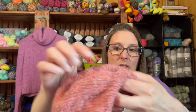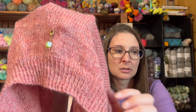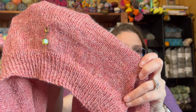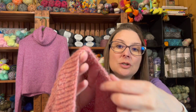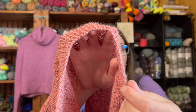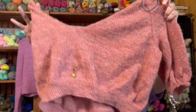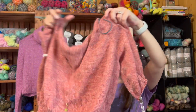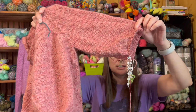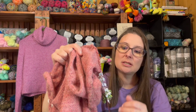So I finished that much. Let's see. I did a tubular bind off on the hem. And I think this is going to be a little more cropped, but I did pick up the sleeve. I've got a few more decreases to go.